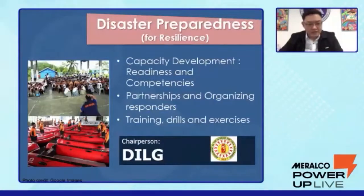Now, then we can now go to disaster preparedness for resilience. Dati ang pinag-uusapan kasi natin disaster preparedness is only preparing for disaster. What we're talking about now is actually preparedness for resilience, which is something that I hope is actually the main message of this presentation. That we have to prepare ourselves to become resilient, rather. No? So it includes, of course, capacity development, which is readiness and competencies, partnerships and organizing responders, and training drills and exercises.